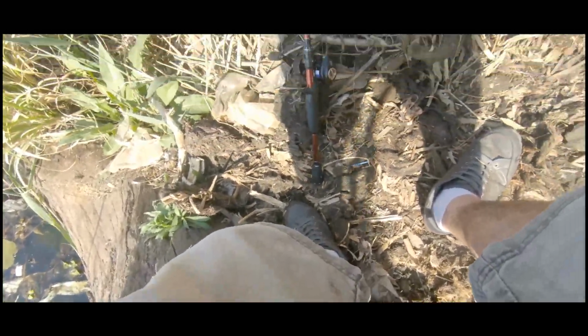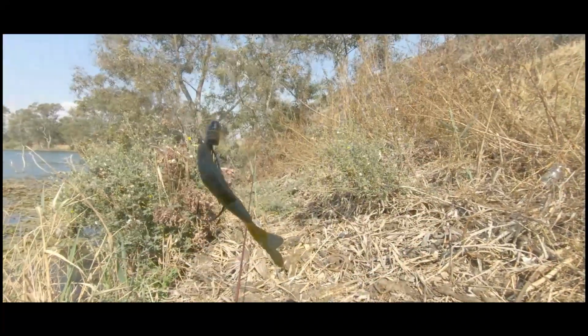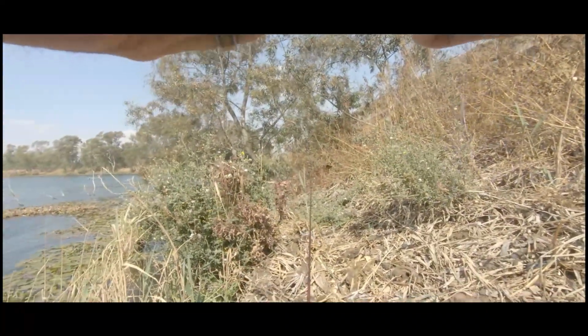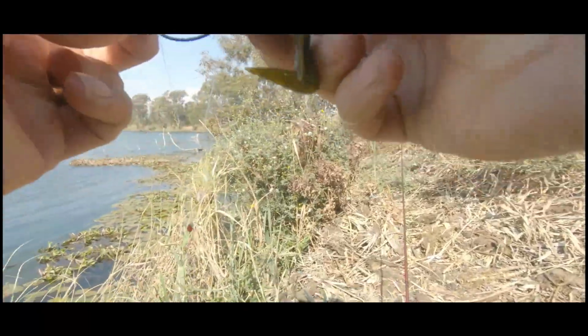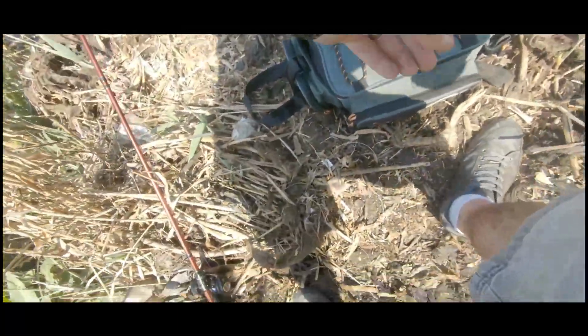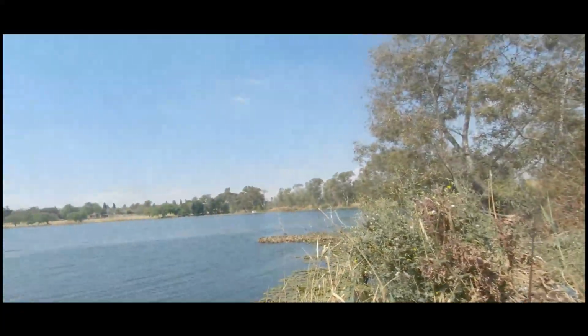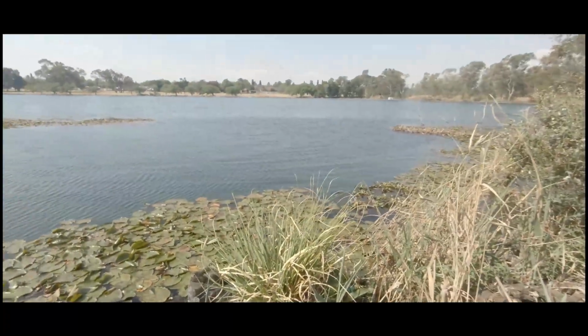Well, after catching that fish, my eye is broken. The first eye of the rod has broken. Damn it. No more fishing. And I know there's a few swimming around here. Oh well. At least we caught one fish, hey?